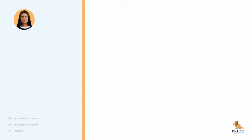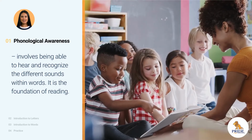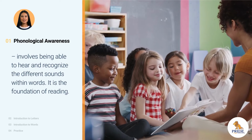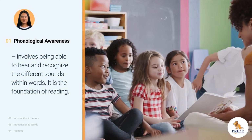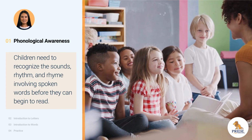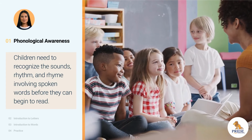When children learn to read, they begin with phonological awareness. Phonological awareness involves being able to hear and recognize the different sounds within words. It is the foundation of reading. Without this crucial skill, a child cannot learn to read. Children that have strong phonological awareness are able to do things like rhyming, breaking up syllables, and blending sounds to form words. Children need to recognize the sounds, rhythm, and rhyme involving spoken words before they can begin to read.